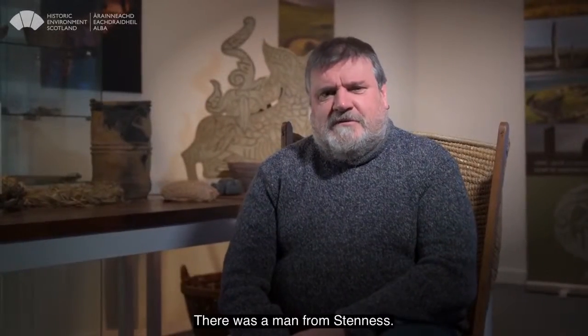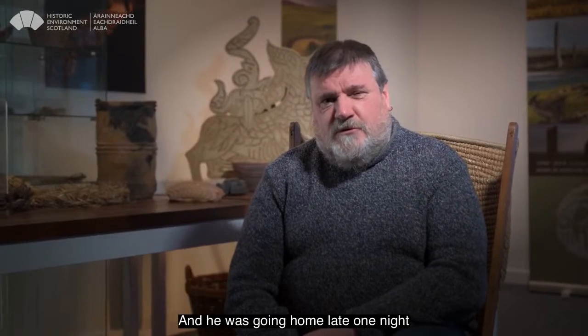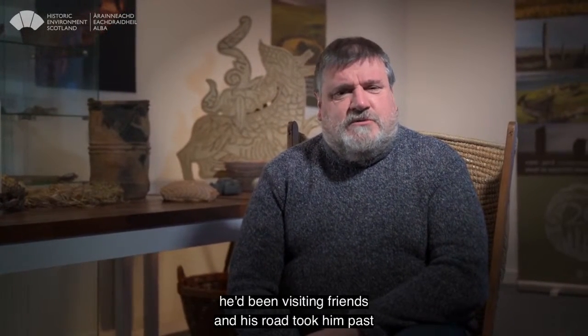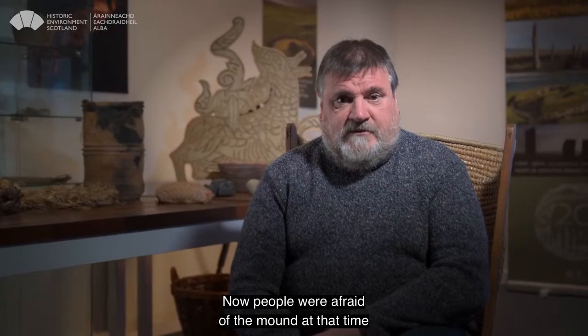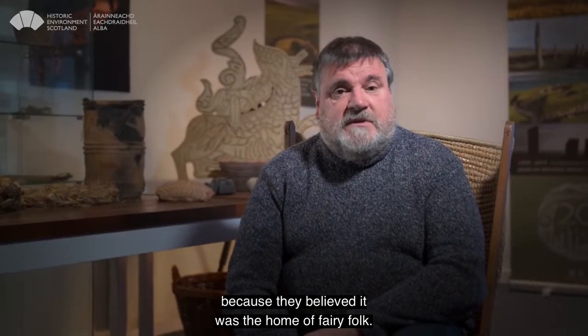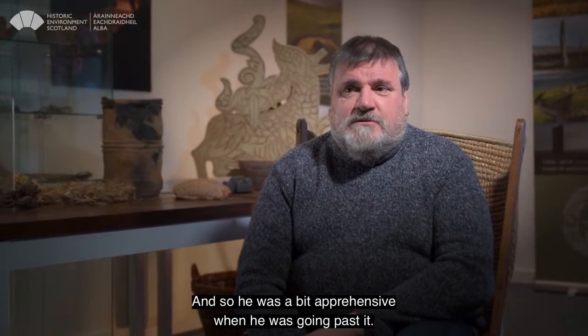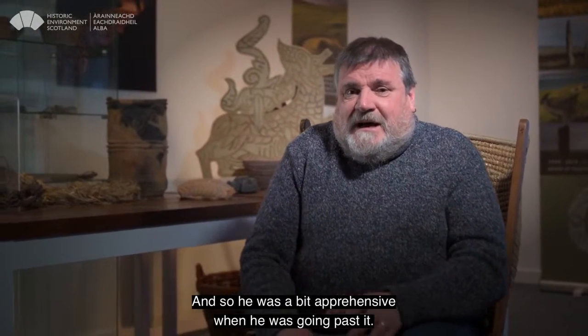There was a man from Stennis, and he was going home late one night. He'd been visiting friends, and his road took him past the great mound at Maeshowe. Now, people were afraid of the mound at that time because they believed it was the home of fairy folk.